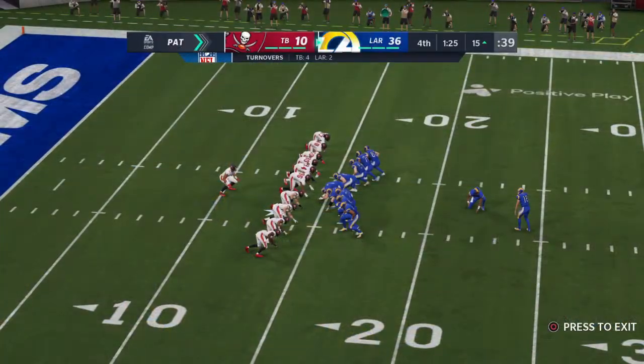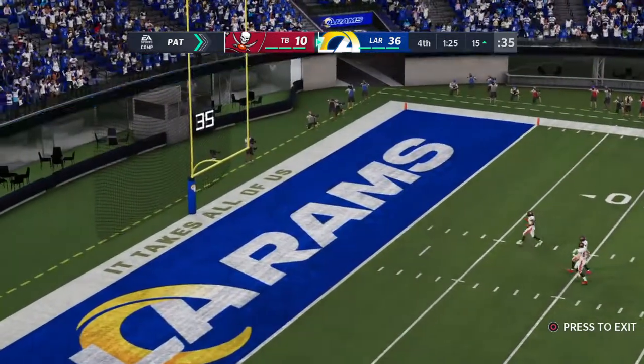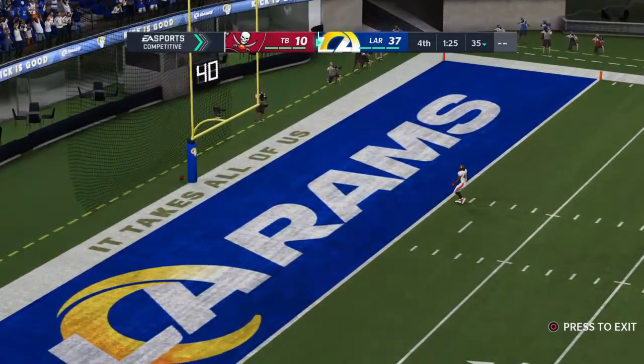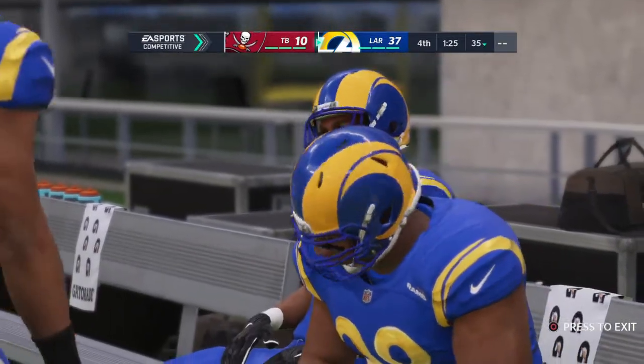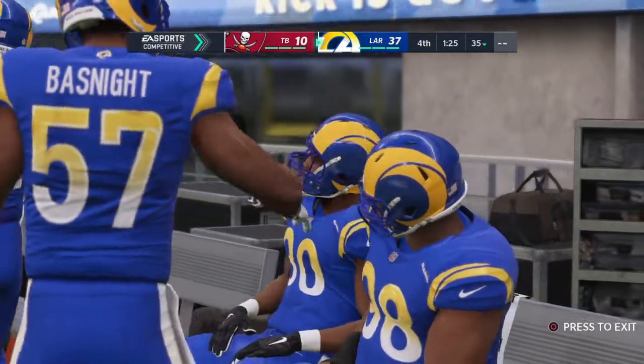Now the try here for the extra point. And that stretches the lead to 27. A heck of a play there defensively, getting the interception, navigating his way into the end zone for the touchdown.